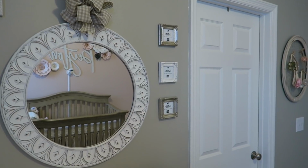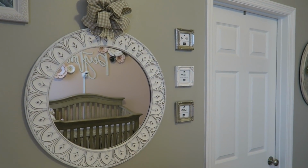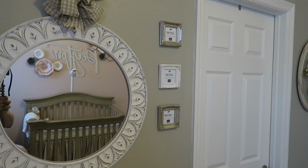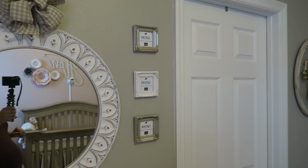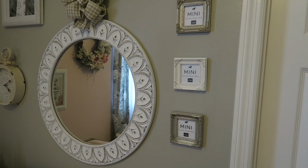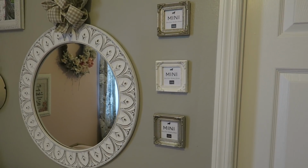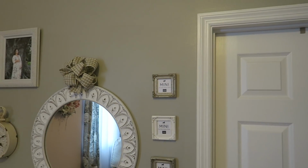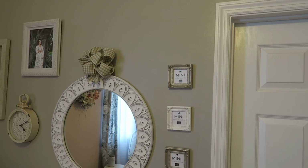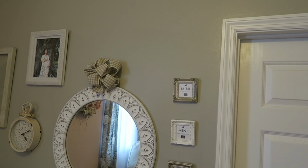Then we have 3 of the little square frames. What I think I'm going to do in them is take a picture of me holding her in the hospital, Chad holding her in the hospital, and then the 3 of us probably. And then right above that, I'm going to put a canvas with her footprints. So that's what will go in that little blank spot.